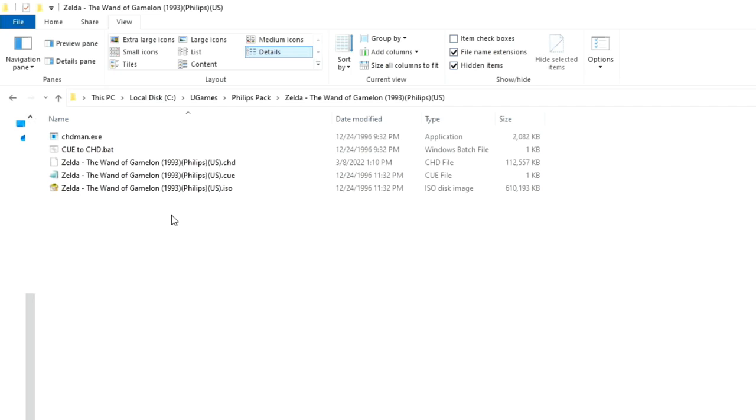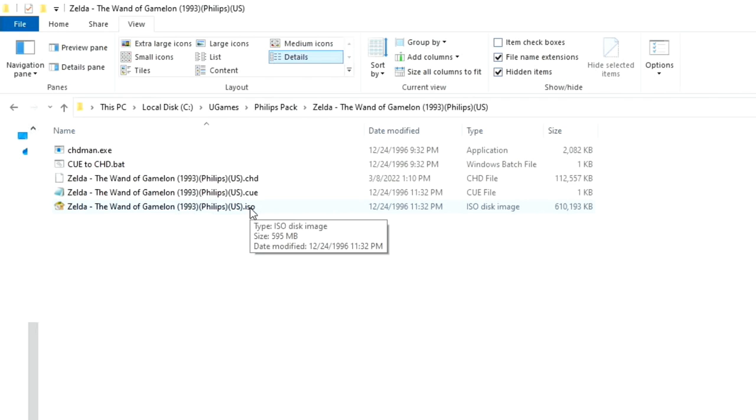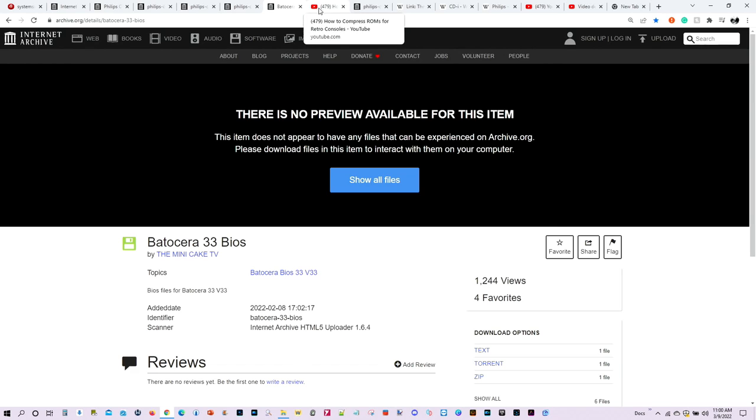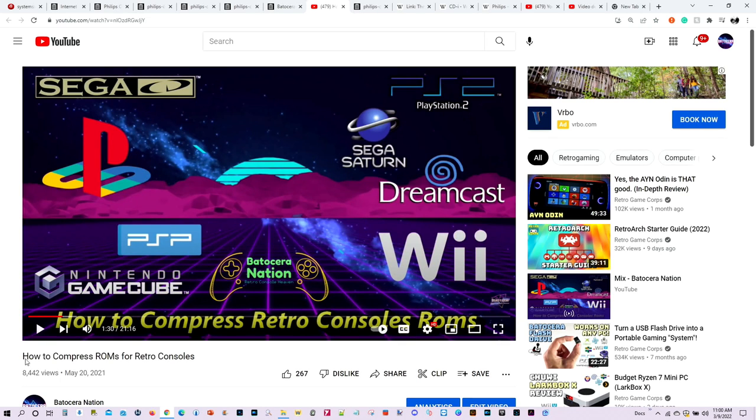Bear in mind that if you've got any ISO files or any bin files, you can compress them by using Chadman. In fact, when I compress this one, it went down from 595 megabytes to 109 megabytes. Quite a huge decrease in size. So make sure you compress them using Chadman. That will save you quite a bit of space. In fact, I've got a tutorial on how to do that. And here's the actual tutorial itself. I will be providing a link in my video description.